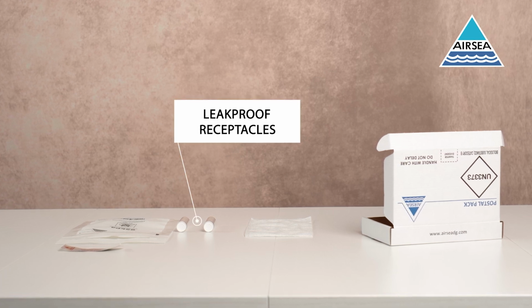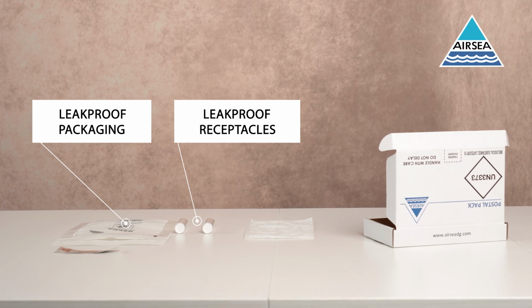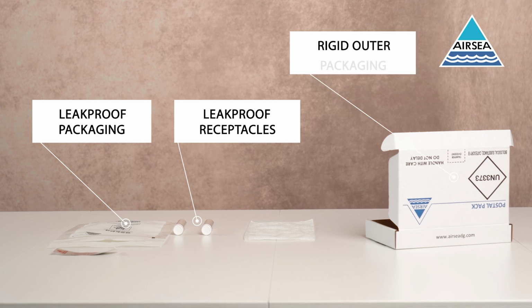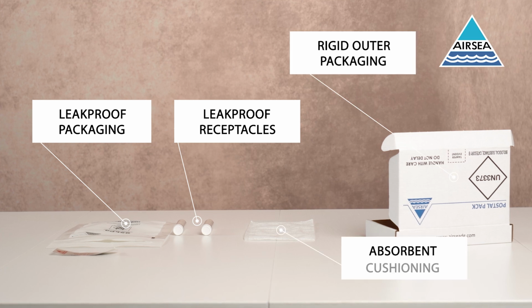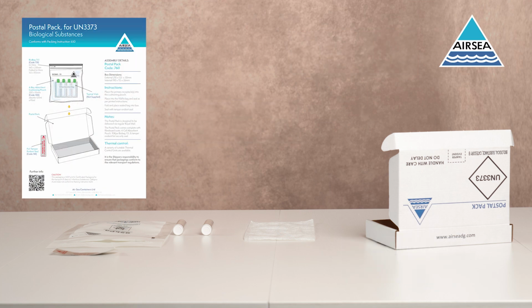Category B infectious substances require a triple packaging solution, which in this example consists of leak-proof primary receptacles, a leak-proof secondary packaging capable of withstanding an internal pressure of 95 kPa, and a rigid outer packaging. Absorbent material and cushioning will also be required. Always refer to the Code 760 assembly instructions when assembling this package.